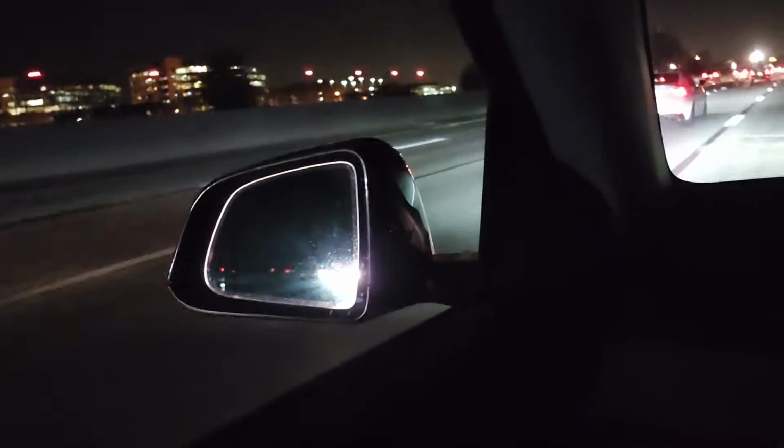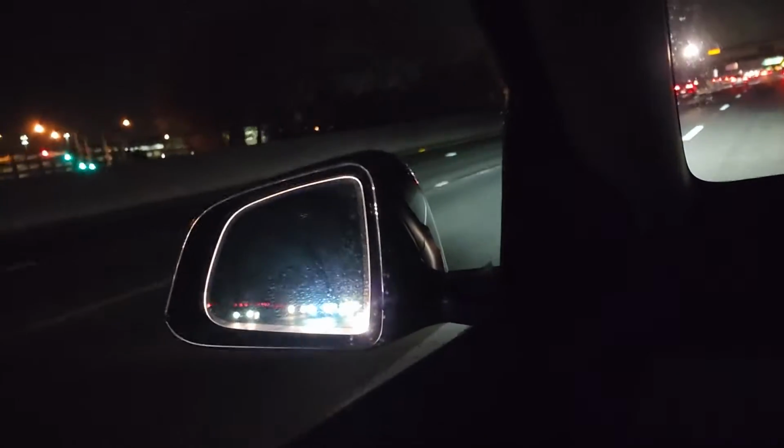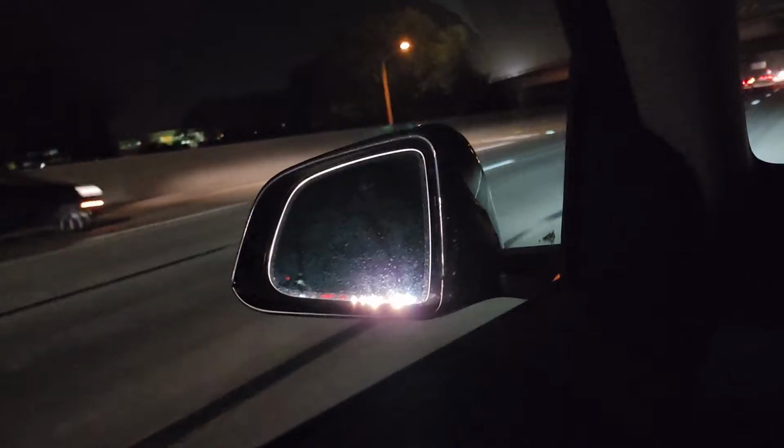So the mirrors, both side view mirrors and the rear view mirror, actually tint themselves. I don't know if you can see, but there's a ring around the mirror where it's brighter around that edge, the frame. So at night, the mirrors actually auto tint.